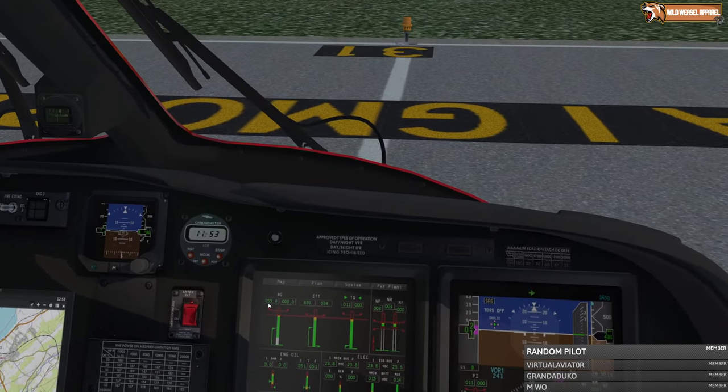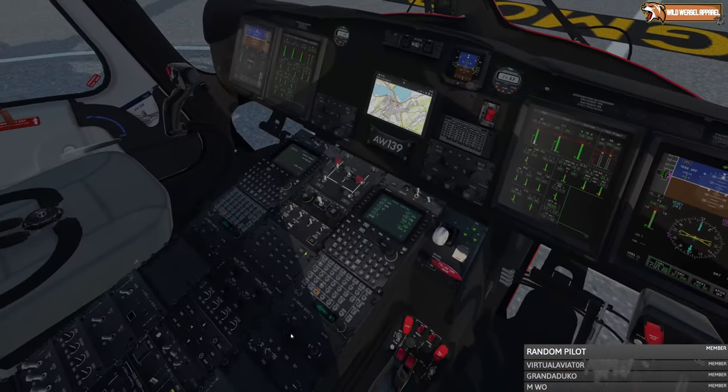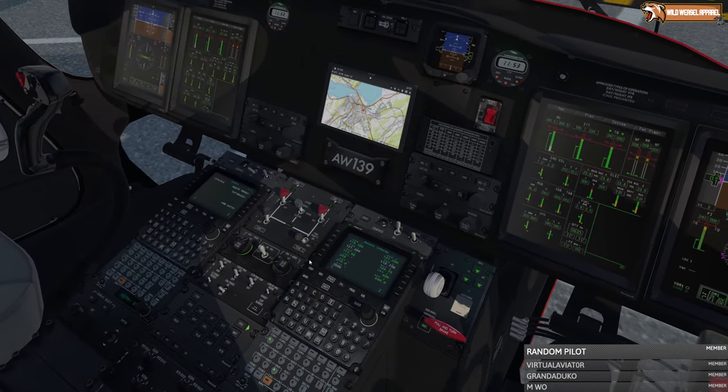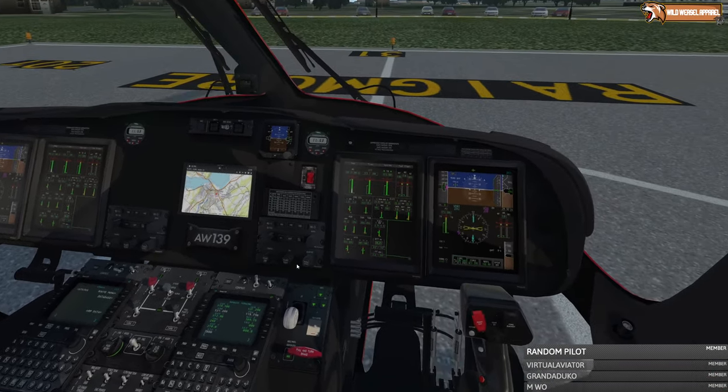Right, engine one should stabilize at 55 NG, and it is. We'll go for flight on one. And we'll open the fuel valve for engine two. Turn the fuel pump on for engine two.